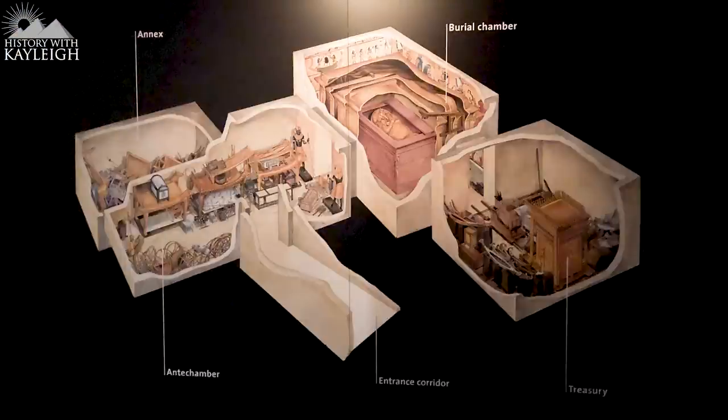A staircase leads down to the first doorway. Behind this is an open space leading to a second doorway. Behind the second doorway is the antechamber with a small annex to the left side of the back wall. When entering the antechamber and facing to the right, you see the doorway to the burial chamber. The burial chamber was the only decorated chamber in the entire tomb. When entering the burial chamber and facing right again, you can go through the doorway leading to the treasury chamber.